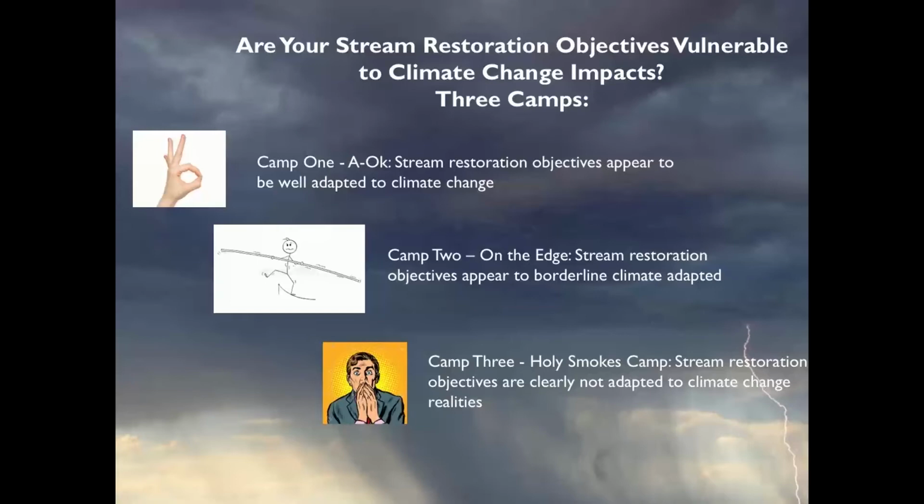Camp 1 is your stream restoration objectives are adapted to climate change, and at least now you don't have probably as much to worry about. Camp 2 is you're on the edge, and there might be things you can do to strengthen the adaptability of your objectives to climate change. And Camp 3 is the holy smokes. You really potentially need to go back to square one with regard to your objectives and adapting them to climate change.